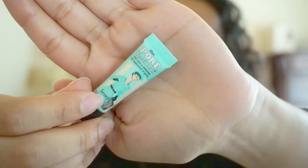I am going to use one more primer, the POREfessional, and I'm just going to put that on the area where my pores tend to be very big. So right here, right by my nose, is my problem area with my pores. It's pretty much it. My nose too.